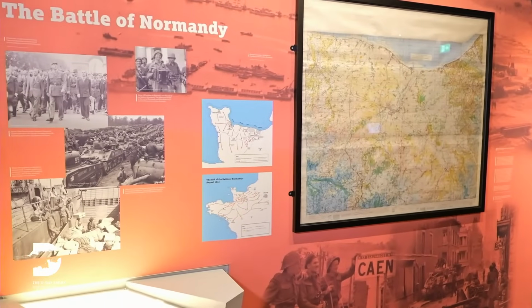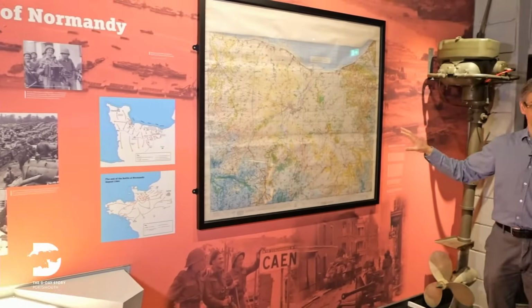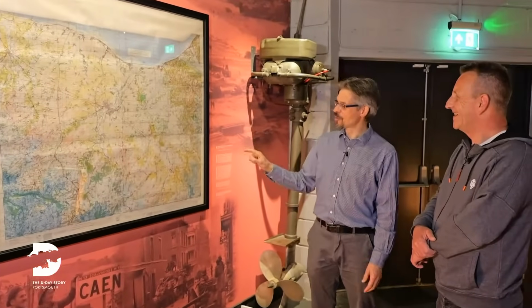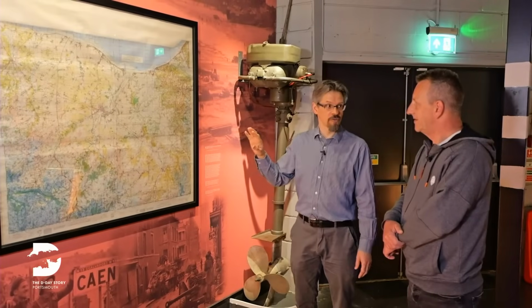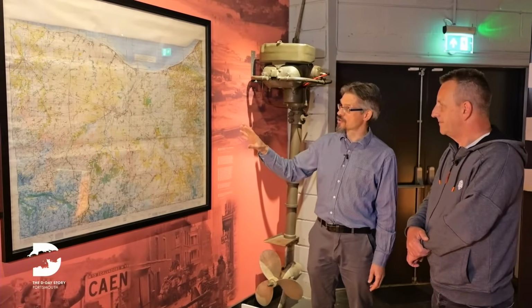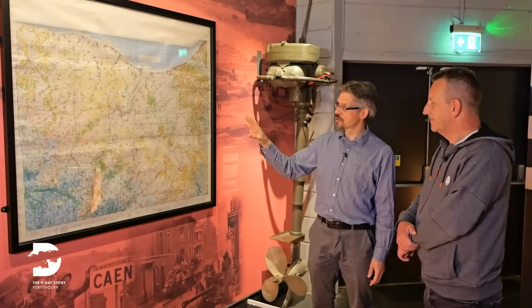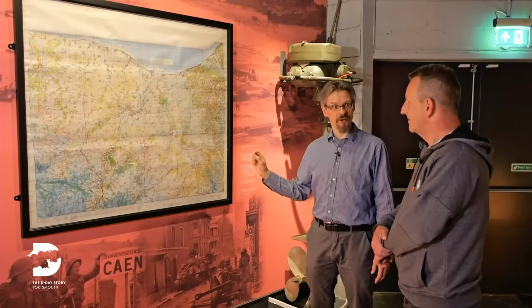And one of my personal favourites is this map here, which at first glance might not seem that interesting. Okay, it's a map. But the special thing about this map, it was prepared for General John Crocker, who was one of the British Corps commanders for D-Day, commanded the troops who landed on Juno and Sword beaches. And before D-Day, he actually coloured this in by hand himself.